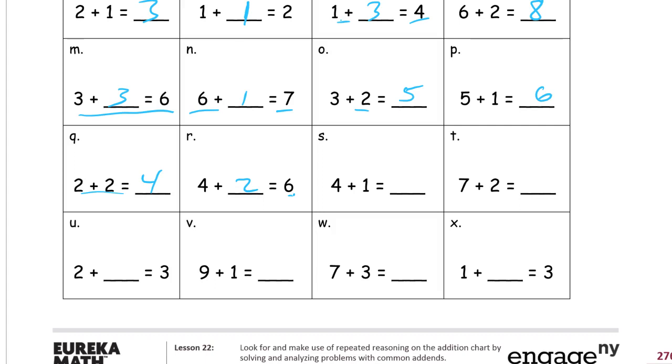There are other ways to solve these, but that's how you use your plus 1s and your plus 2s. You think of the next number, and it's 1 more than the next number, so it had to be plus 2. 4 plus 1, 1 more than 4 is 5. 7 plus 2, well, 7 plus 1 would be 8, so 7 plus 2 has to be 1 more than that, it's 9. 3 is 1 more than 2. 9 plus 1, plus 1 is the next number, 10.